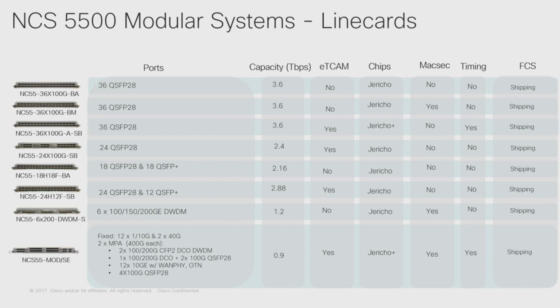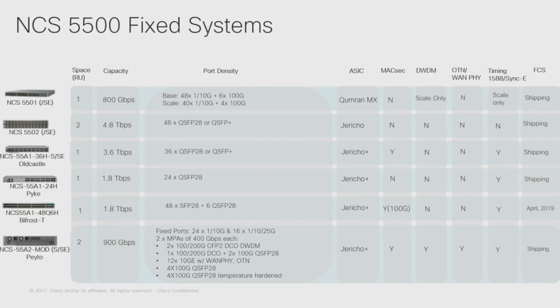And of course, this could be used in all the 4-slot, 8-slot, and 16-slot chassis. But in the meantime, this one is really getting a lot of adoption as the pizza box. And the pizza box, as I mentioned, gets more attention in terms of easy maintenance.